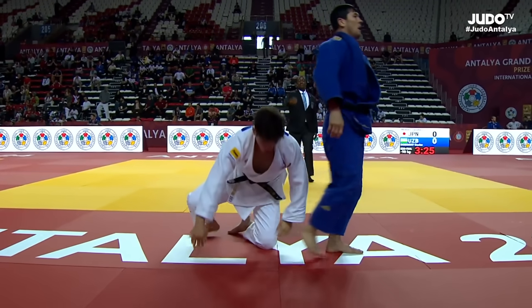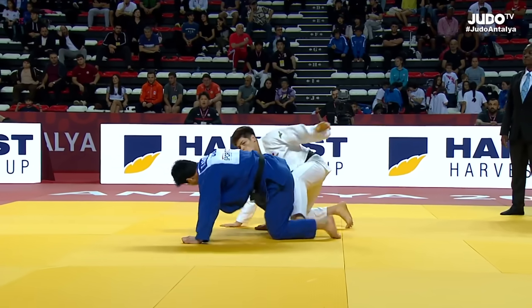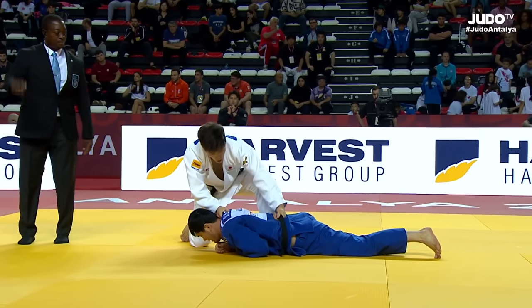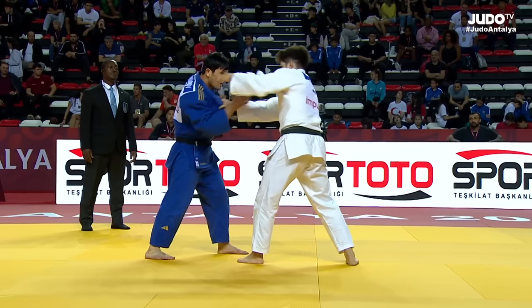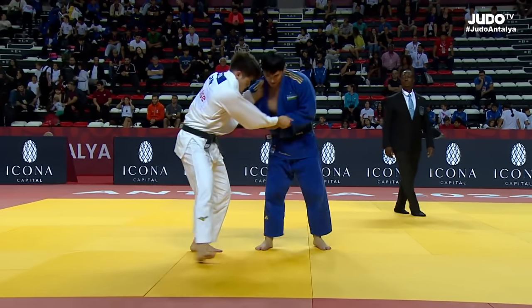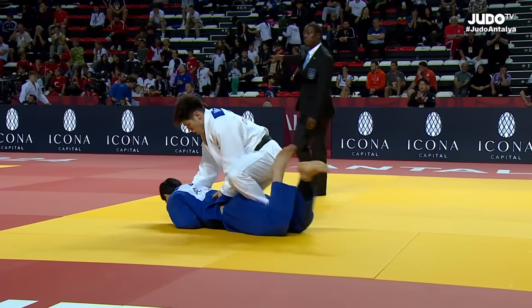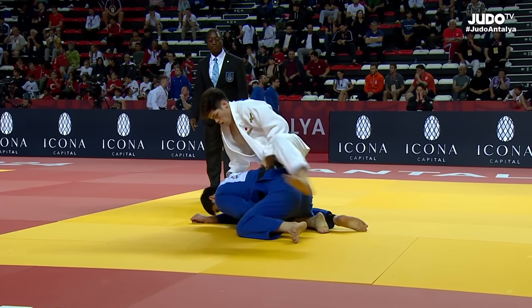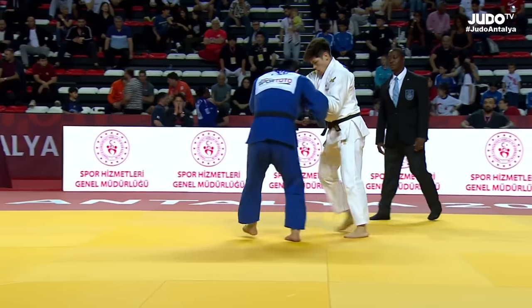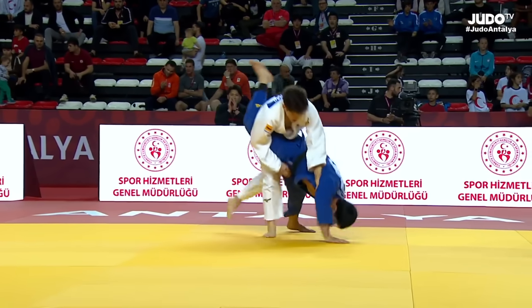Former world champion. Nice left ouchi gari by Murao here. This time his opponent went for the throw. Counter technique and he gets waza-ari, but it was cancelled late. Nice footwork by Murao. Nice grip and he gets waza-ari with another counter attack.